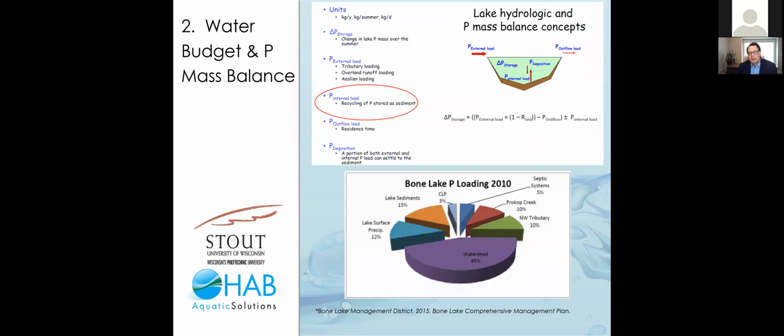Step number 2, we need to understand some type of a mass balance for the nutrients. And if we're focused on phosphorus, it's going to be a phosphorus mass balance. What's coming into the lake, what's going out of the lake, where it's coming from, and how much is coming from each source. And I would also argue that sometimes we need to know what time of the year. Oftentimes we do an annual mass balance, but I've worked on lakes before where on an annual budget, only 25% of the phosphorus is coming from an internal source.